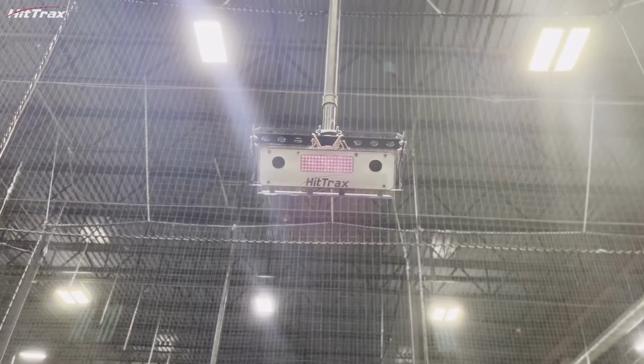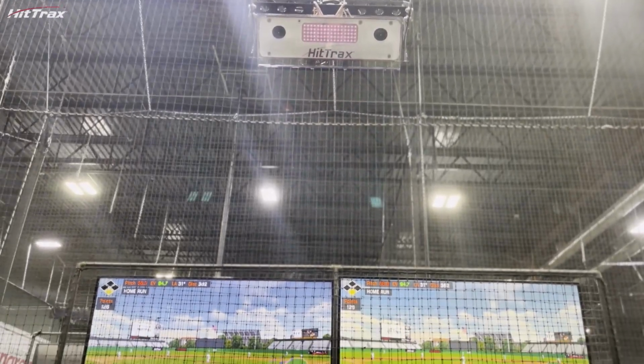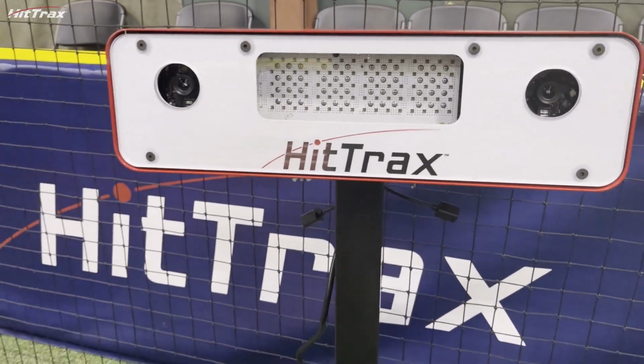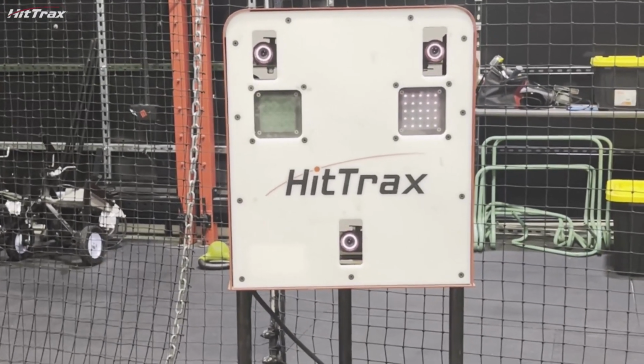So we went and just thought this could be a game changer for us and to turn a corner. So we got the one HitTrax at the time. We currently have 3 of the overhead units that are off the ground, and then we have 4 that are side-mounted units that are on the side, including the original one we had in 2015, which we still use all the time.